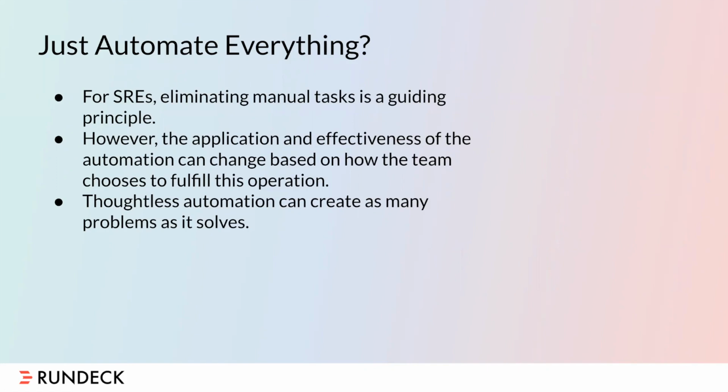It is a guiding principle in the SRE role. It has been there long before Gartner ever put forth their hyperautomation quote. The idea of automating away manual tasks, automating away repetitive tasks, toil, which can also be measured in the SRE world, is a concept older than Gartner's quotes. So that came as no surprise to the SRE teams.